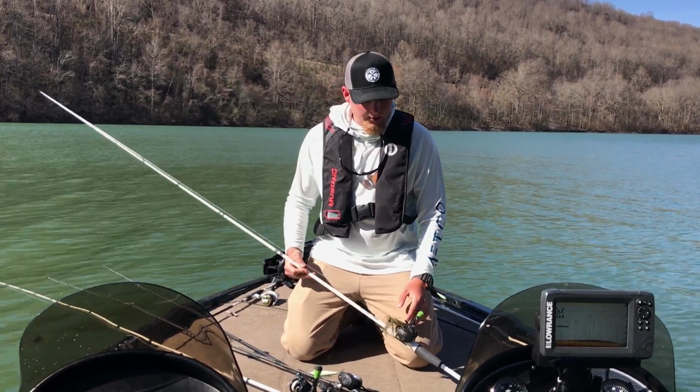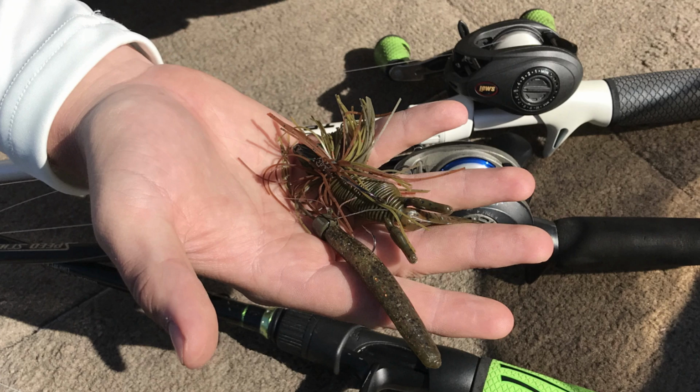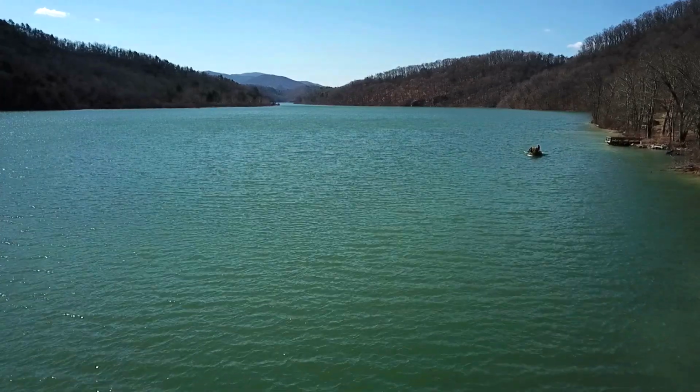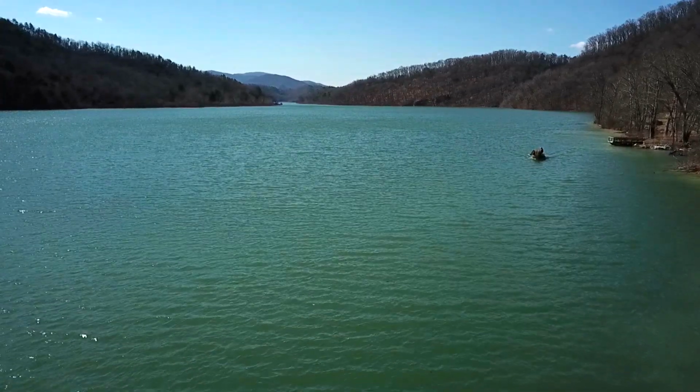Today we did fairly well fishing on a jig, a shaky head, and then we had some high winds today. So we were able to mix in some jerk bait on windy banks, and also slow rolling a swim bait around. So sometimes those tactics out here will get you bit this time of year.